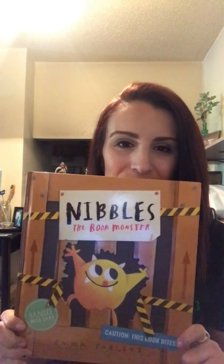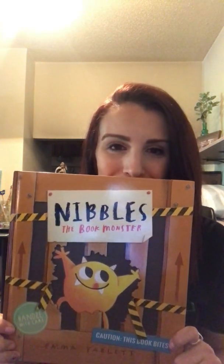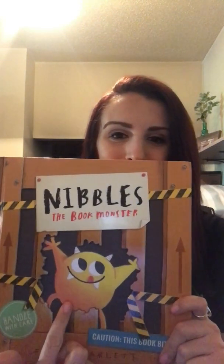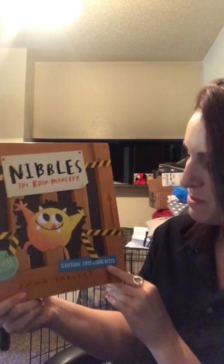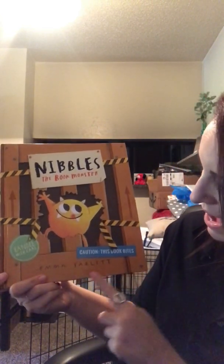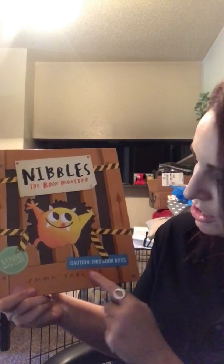Alright, sit tight, get up close, because this is one of my favorite books. It's called Nibbles, the Book Monster. Look at Nibbles. He's so cute! So Nibbles the Book Monster by Emma Yarlett. She's the author and the illustrator.